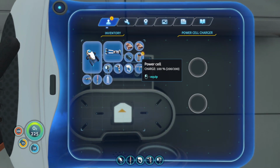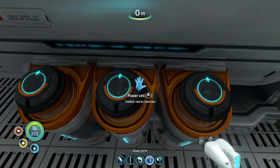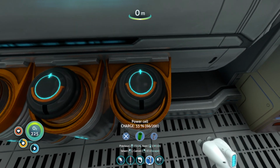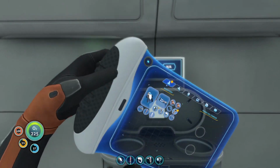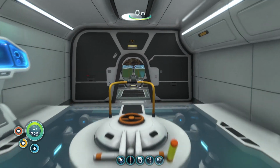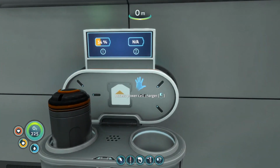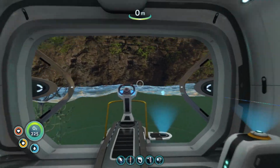If we open that up, we should be able to... Well, this one's already at 100%. Let's switch it out for one that's not at 100%. That one's at 89. Ooh, this one's at 33. So we'll swap it out for a good one, and then we'll put the almost dead one on the power cell charger, just like that. So this Cyclops should have plenty of power to actually charge these, so long as everything is on.